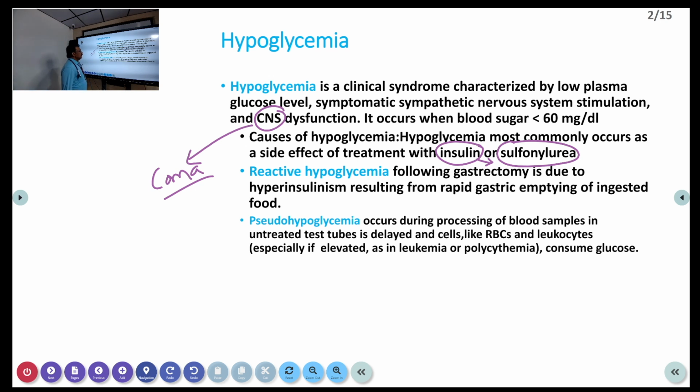Reactive hypoglycemia is due to gastrectomy. When the patient has undergone gastrectomy, when food reaches the stomach, naturally insulin will be secreted into the circulation, but the absorption of sugar is not occurring because of the gastrectomy. In that case, the patient develops reactive hypoglycemia.